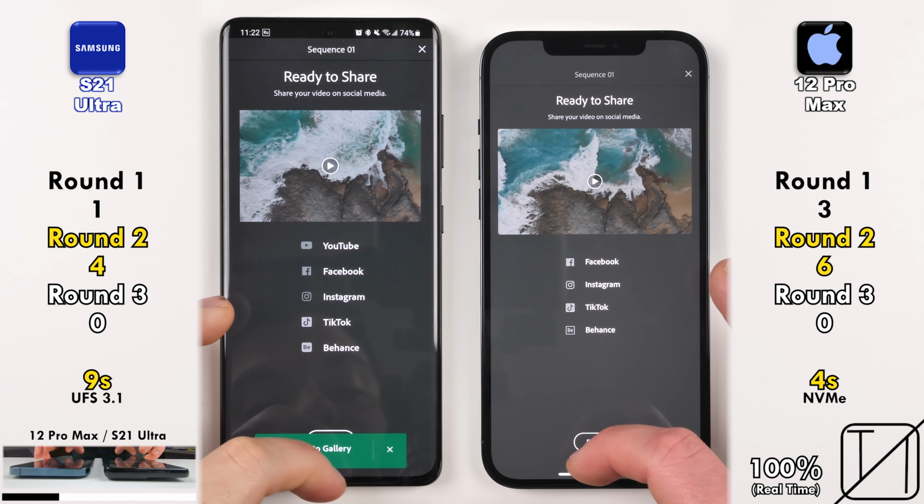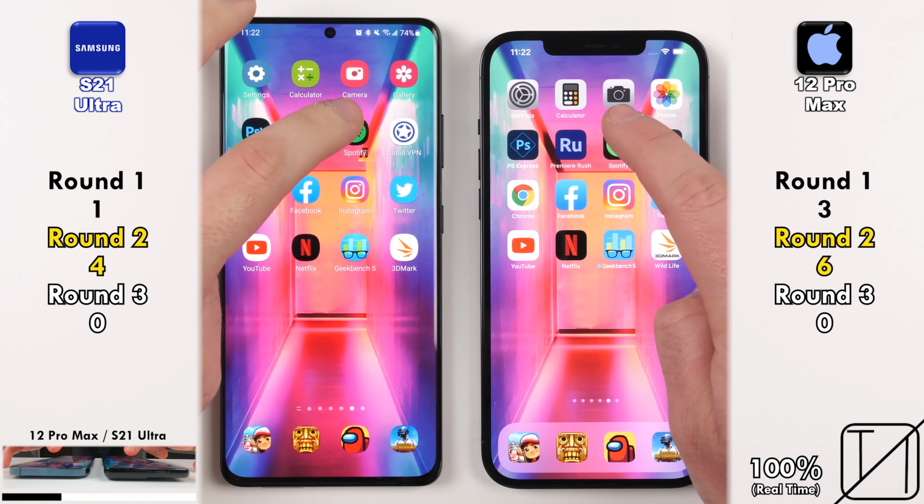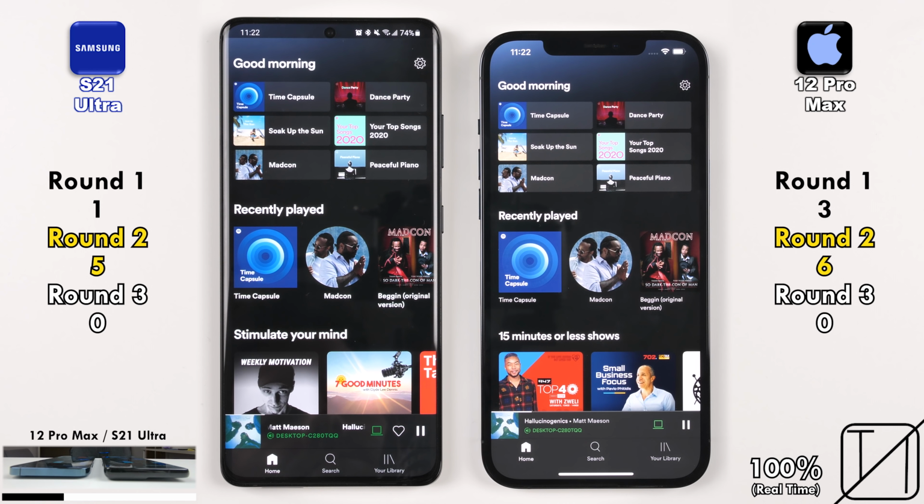Now, this is a small clip, but if we did a 35-minute video, it would take 15 minutes to render on the Samsung as opposed to just under 7 on the iPhone, which is definitely going to be a big plus toward the iPhone when you're rendering larger videos.